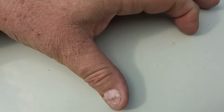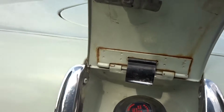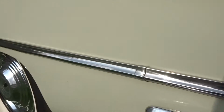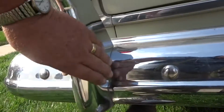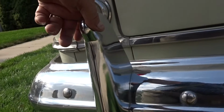Let's see if these are, yeah, it's just something that'll come off. The paint is not as shiny as new, even though I've waxed it. There's a little something there where the paint has come off. That's the fuel door. That is locking, and there's a key to lock that. Tail lights work, brake lights work, turn signals, backup lights. This is the style of the bumper guards for the front that aren't now installed.